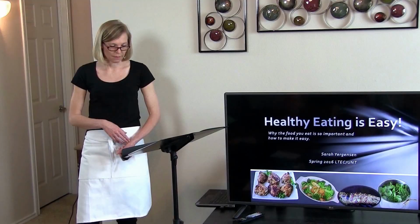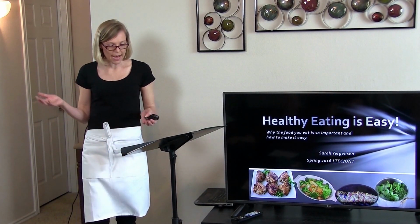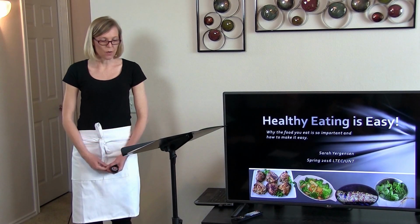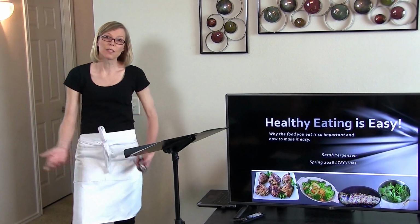We will grill pork tenderloin, roast chicken, roast some veggies, and steam some greens. We'll move to the kitchen and start cooking, and while the food cooks, we'll come back and discuss why the food we eat is so important and enjoy some healthy appetizers. Handouts are here for you to take notes if you'd like, and all the recipes are at the end of the handout. Let's move to the kitchen.